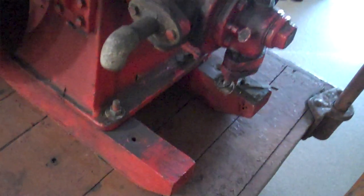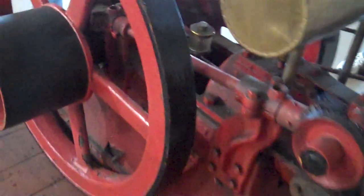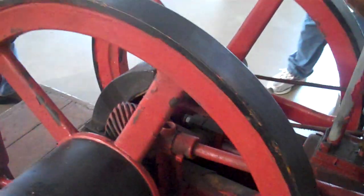This engine is going to be sold without reserve to the highest bidder. It'll be offered around noon on Saturday, January 15th at Cabin Fever Expo.